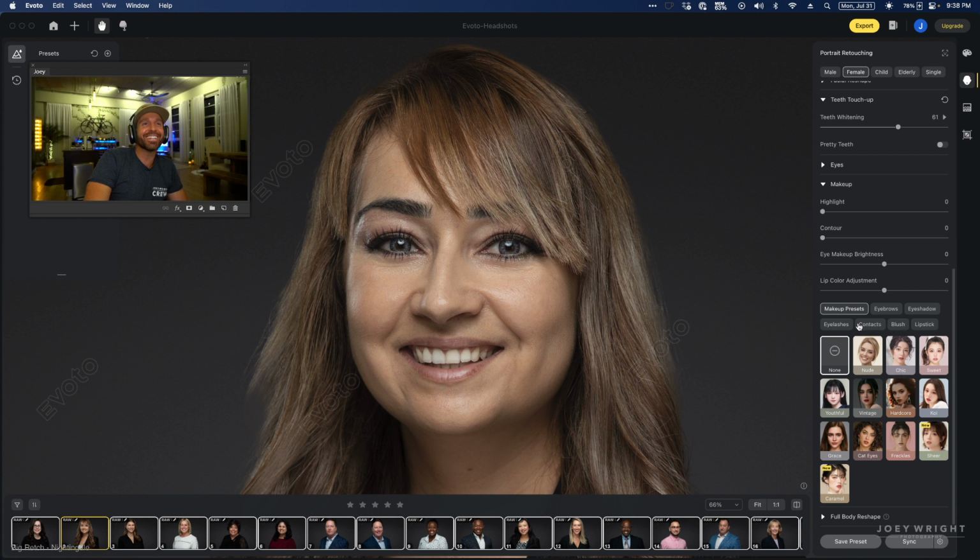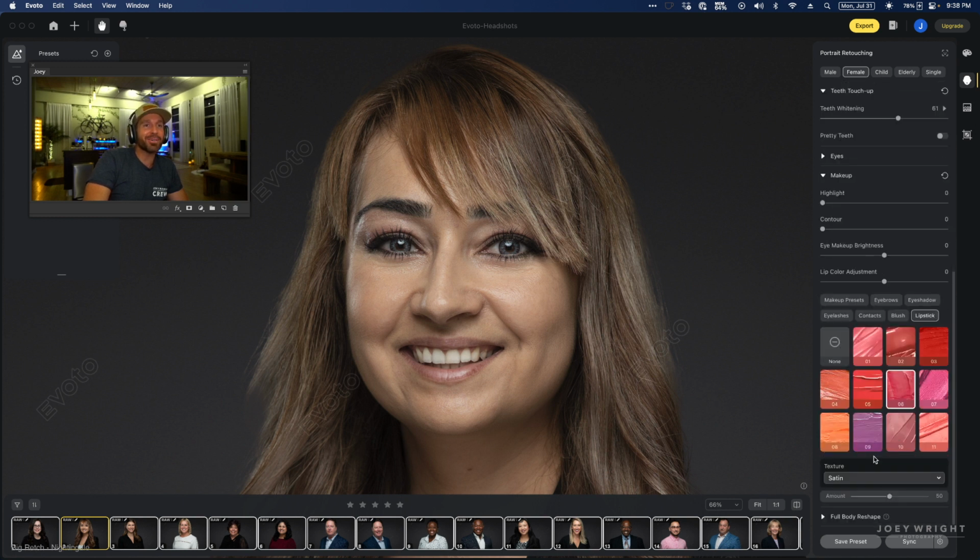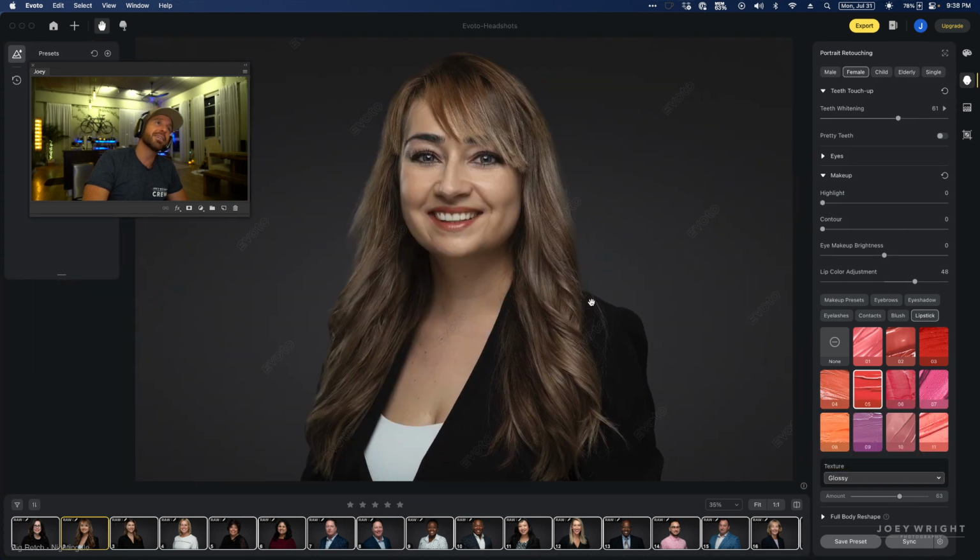All right, lipstick. Let's glam you up, girl. Come on, where is it? Lip color adjustment. Oh, it's not really seeing her lips too well. There we go. Okay, there's the glow up. And then I could pick glossy. You go, girl. All right.